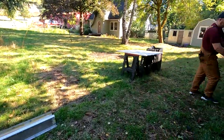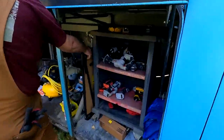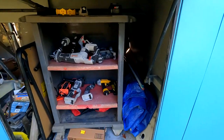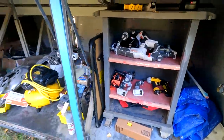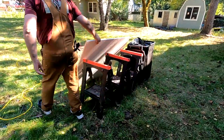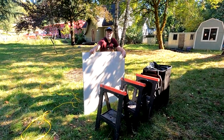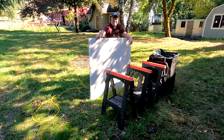Shut down all the windows and the skylights and put everything back. Look at this cute little shelf our friend Tony gave us. Isn't that sweet? So, yeah, we're making progress. And we made great use of these sawhorses today with this tabletop. So, thanks a ton for that, Aaron.